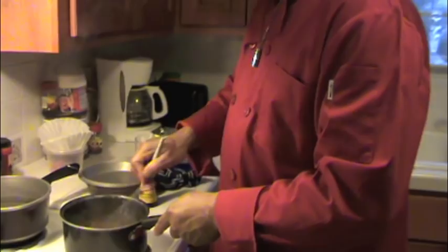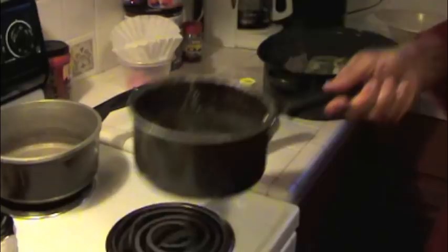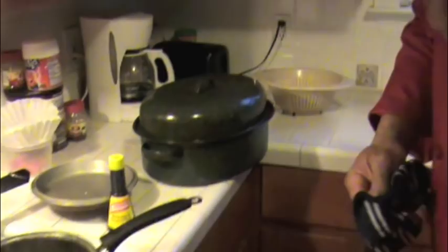Okay, so I'm done with this here. Pour some of this in here, right on top of the meat. We'll save a little for the other pot we have. The pan we have some of these. We'll just let this cook. Just hot right here.